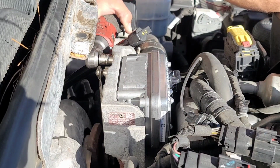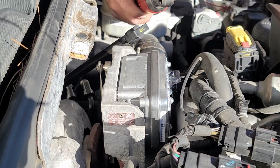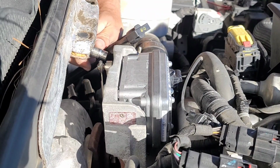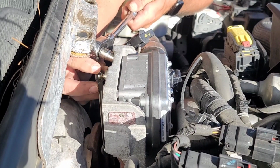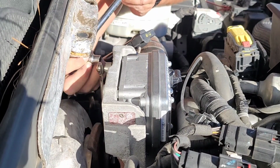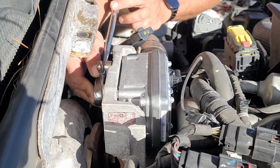Now when I do that, I go very slow and make sure that it is threading on correctly. I'm not just gassing on it, hoping for the best. Now I'm going to put that on a regular ratchet. Just so much easier with the Milwaukee to get in there and get them started. Like I said, not trying to put so much pressure on breaking them, just trying to get them good and tight.